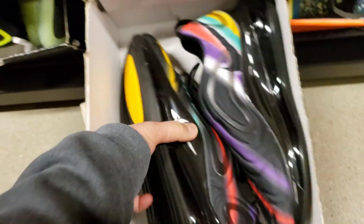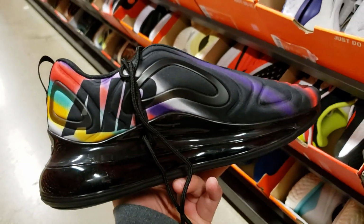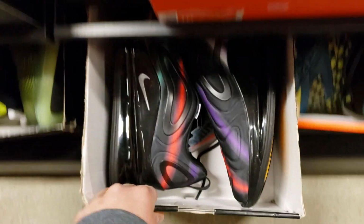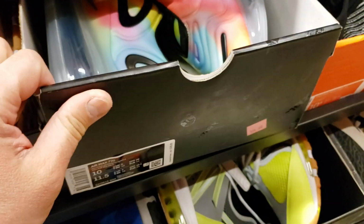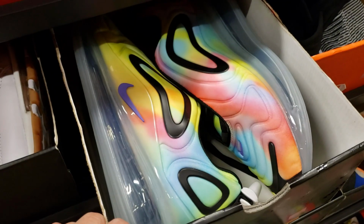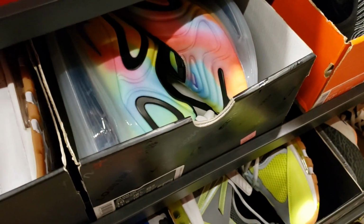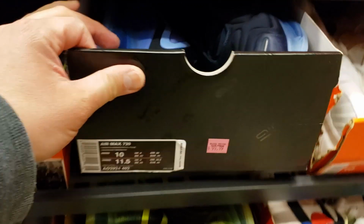Okay, this is an interesting colorway of the 720s. What you guys think about this colorway? Not bad. Go for 100 bucks. Get that 20% off. They have a crap ton of the 720s, you guys. This one's going for 105. The rest of them are going for 100. Get that 20% off, so pretty much 80 bucks for most of them. This is all in the size 10 too, by the way.